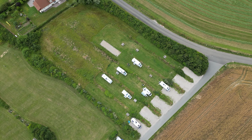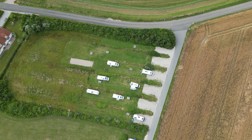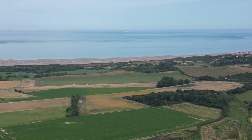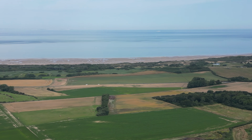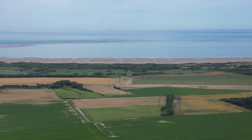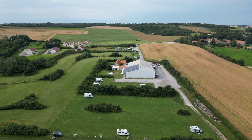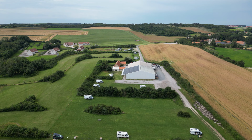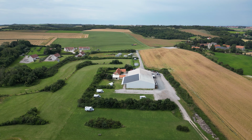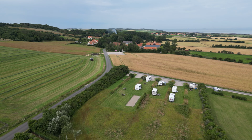And a great little stopover. It's perfect for when you first get to France. It's around about 20 minutes from Calais, so great either as a first stopover or a last. And a beautiful location. On a clear day, you can see the United Kingdom, and they have all the facilities that you need. They've got electric, somewhere to empty the wastewater and also to fill up with water as well. And one of those, as usual, drains that you just drive over.